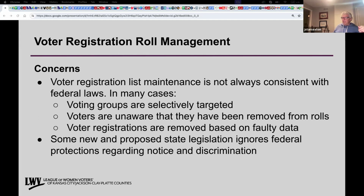Some voting groups are selectively targeted. Voters are unaware that they've been removed from the rolls. Voter registrations are removed based on faulty data relied upon for purges. And some of the new and proposed state legislation ignores federal protections regarding notice and discrimination.